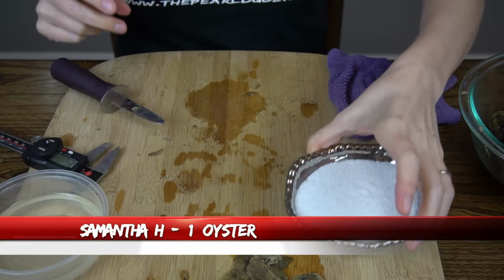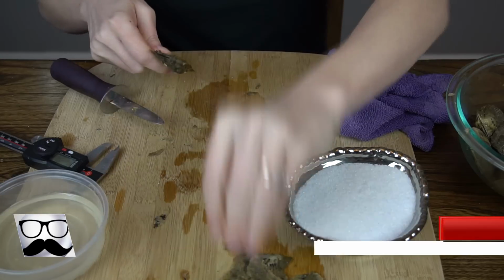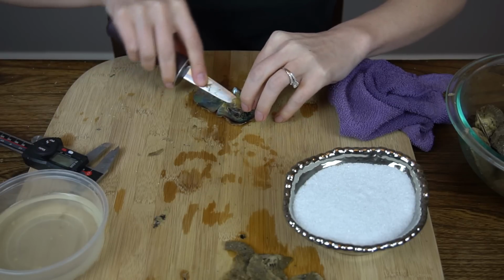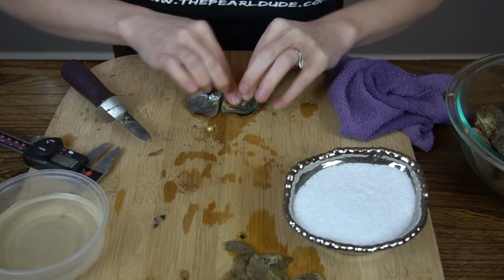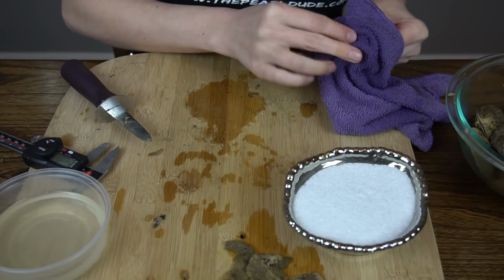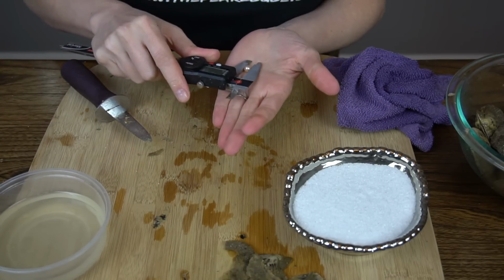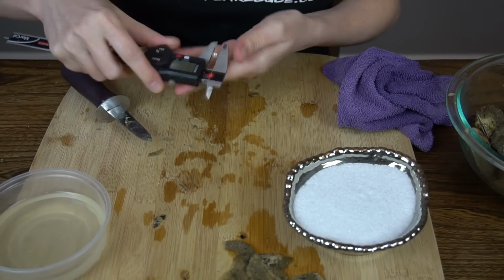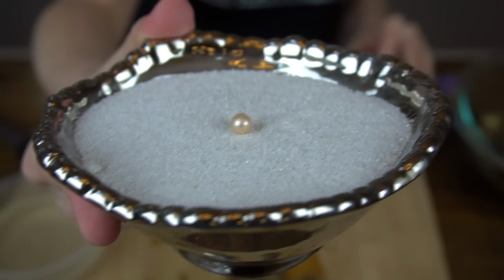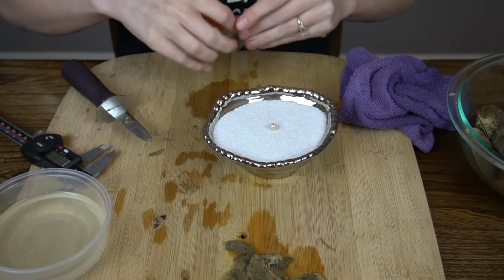Okay, next order is for Samantha, and we will be opening one oyster. Looks kind of like a peach. Let's find out here. .13. Kind of a goldy champagne color. Very pretty. And I will clean it off better after the video.